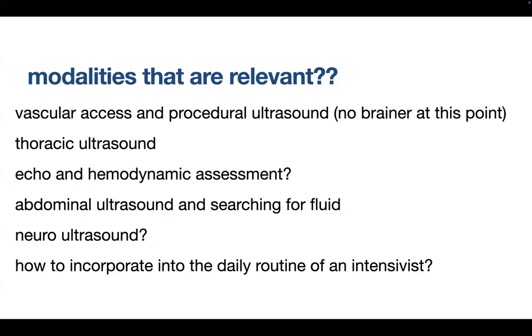So thoracic ultrasound, echo, hemodynamic assessment is a little bit more gray, and we'll talk about that. Abdominal ultrasound, again, is there a need? Neuro ultrasound, as we are hiring new people, we are interested in some neurocritical care people. We can talk more about that. That's sort of a burgeoning field. And then how to incorporate it into the daily routine of the ICU.